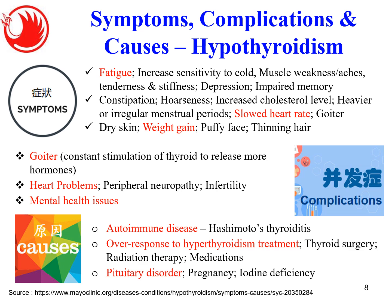Yeah. So the next symptoms will be puffy face and thinning of hair. As for the complications, these are the symptoms and complications. Goiter is a complication that is constant stimulation of the thyroid, so it becomes bigger and bigger. So it enlarges. And this enlargement, okay, is because the hormone is not actually releasing out, it could be one of the factors, not releasing out from the neck area.